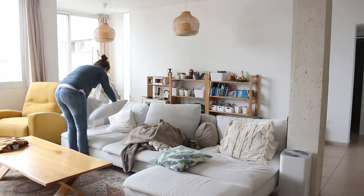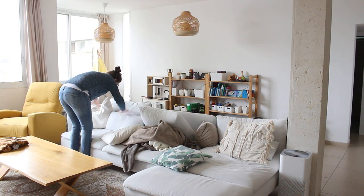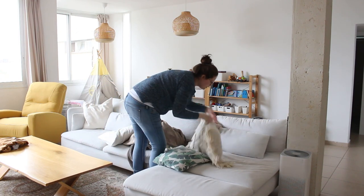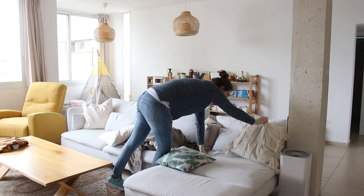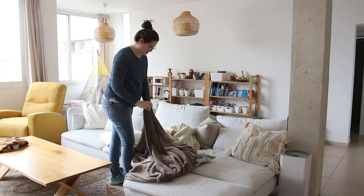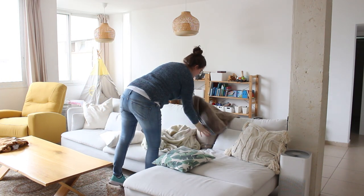I do this almost every single day, so I'm fixing up the sofa. I'm just reorganizing the pillows. I don't have a specific order because it's going to get messy again in like an hour when my kid is coming home. But it's nice to see everything organized and neat.